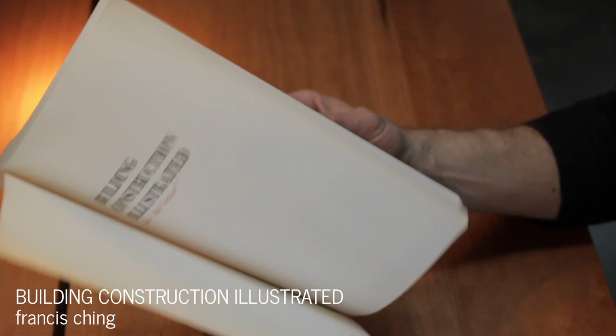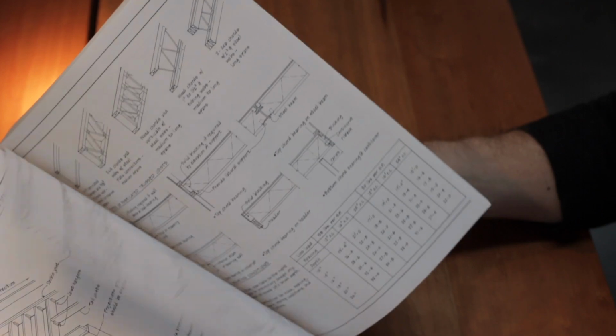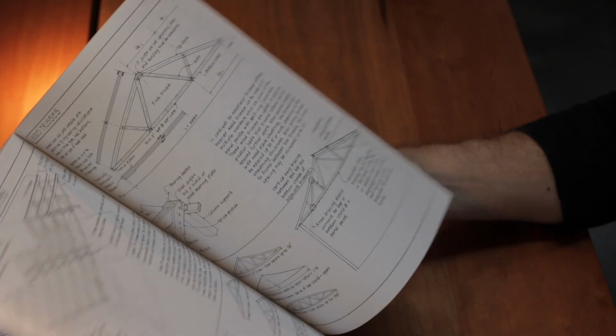Pair this with Building Construction Illustrated by Ching, and you'd have an excellent foundation to work from. It's just enough information, and it's lovingly presented in his signature drawing style. I usually find myself reaching for BCI before graphic standards because of this.